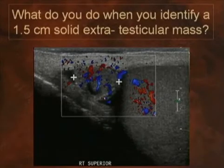Now, the last clinical scenario that I'm going to present to you is, what do you do when you identify a 1.5 centimeter solid extratesticular mass? This is the index case here, where we see a lesion that's just slightly bigger than a centimeter, superior to the upper pole of the right testis.